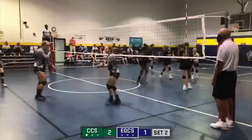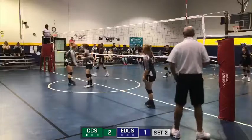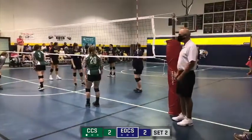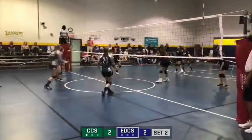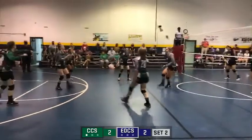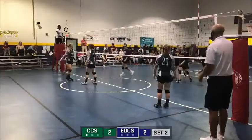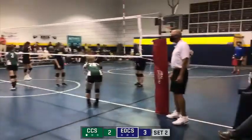Good tip from Tamarin. Speaking of her. As we're tied up at 2. Good serve, but great job by Jayla being in the right position. Another good spike by Tamarin. Calvary, great adjustment right there. We just seem to be mishitting our balls when we get close to the net, unfortunately, as East Dayton grabs a 3-2 lead.